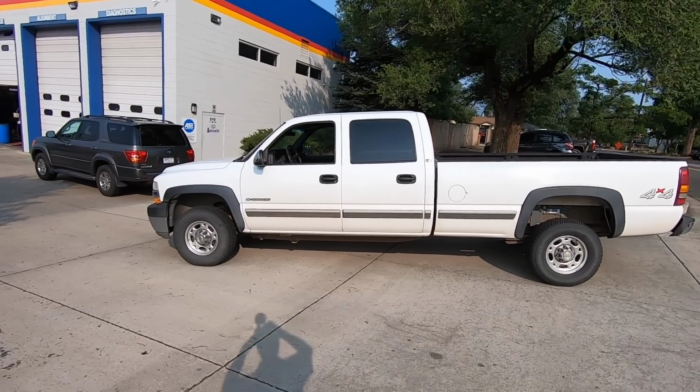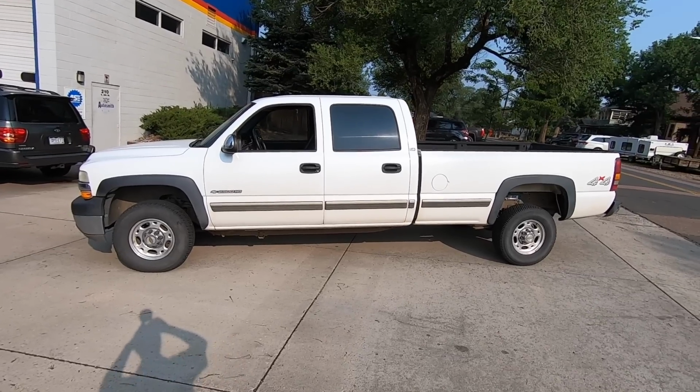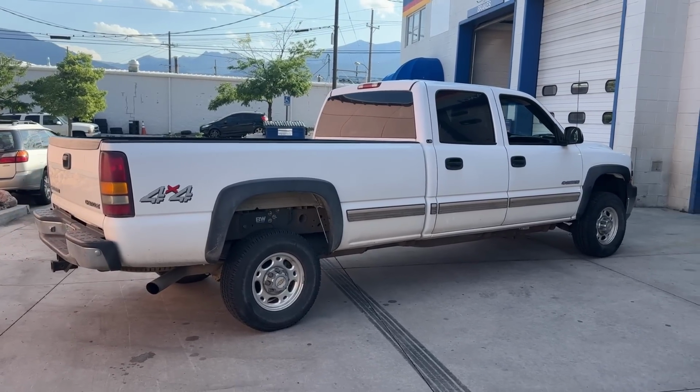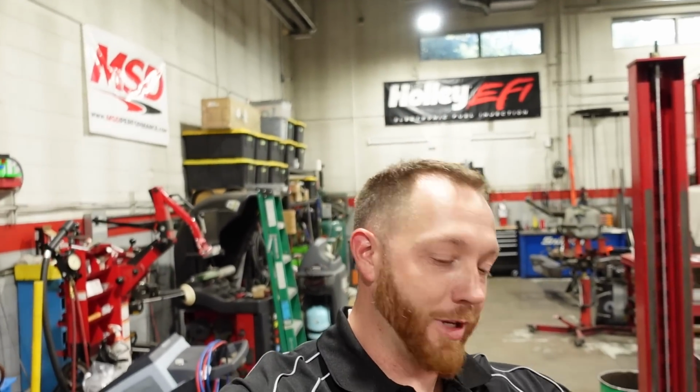Exactly 1 week ago today, we rolled this bone stock 2002 Chevy Silverado 2500 HD crew cab long bed into the shop with the goal of producing one of the coolest big block power tow rigs that we could build. Now it is, like I said, 1 week later. We have a dyno appointment this Friday and hopefully we can meet it because we got a lot of work to do and a couple of days to get there. It's actually Tuesday as I record this after work.